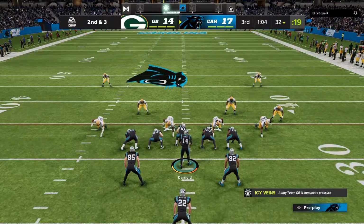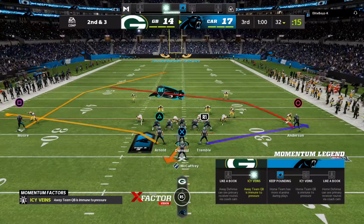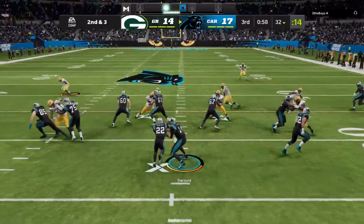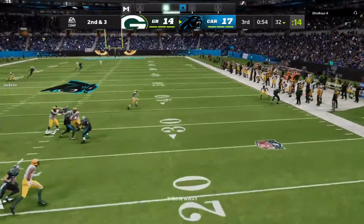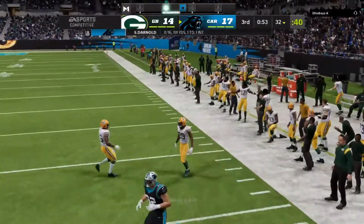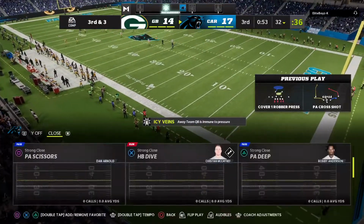So they'll come up after the gain of 7 on a 2nd and 3. They'll fake the handoff. Now Darnold. And seeing nowhere to throw, he chucks this one away from harm. Incomplete. Now it's 3rd down.